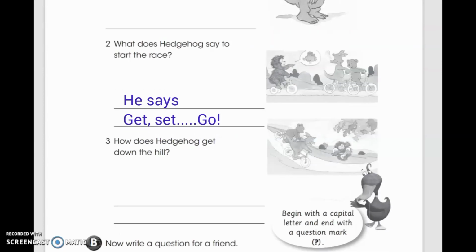Moving on to the last picture and the last statement. How does Hedgehog get down the hill? In the initial part of the story, Dragon was winning the race. Dragon and Bear were above the Hedgehog. So how does Hedgehog get down the hill and win the race? We have read the story, so recall it. Yes, he rolls down the hill. Very good. He rolls down the hill. So write it down.